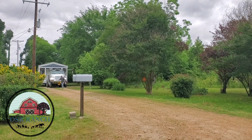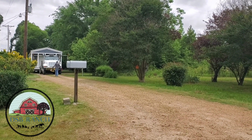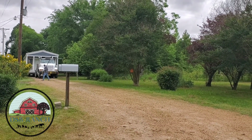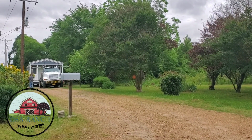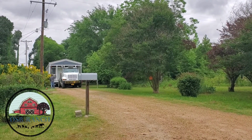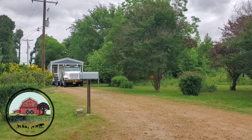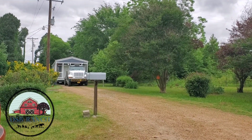It's getting closer. They're going to have to do a little trimming on, I think that's an apple tree, and then one of the crepe myrtles, but everything's going to grow back. They're going to trim just a little bit on the bush there. They may just push it back. We've already trimmed that once, but that's Brandon's uncle's bush there.